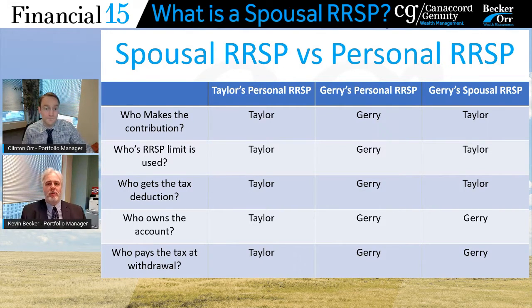Now, again, what RSP limits are used? That's a very important one. We use the person who's contributing. So even on the spousal, if Taylor is contributing to Jerry's spousal, we're using Taylor's room, not Jerry's. And again, it's the same sort of thing.